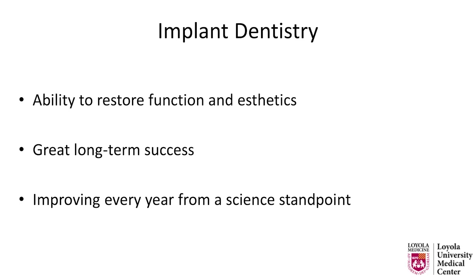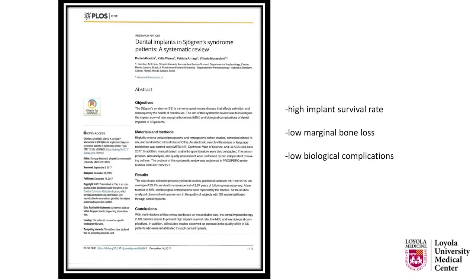Okay, implants give us a lot of great options, the ability to restore function and aesthetics, great long-term success, and it gets better every single year. So dental implants are an option, and a couple quick research studies here just to show you. Some people will get referred to the hospital and say, my dentist told me I cannot get dental implants because of my scleroderma. And that statement is not accurate. There might be other things going on in your mouth that might not make you a candidate for implants, but saying you have scleroderma, you cannot have dental implants is not accurate, okay?